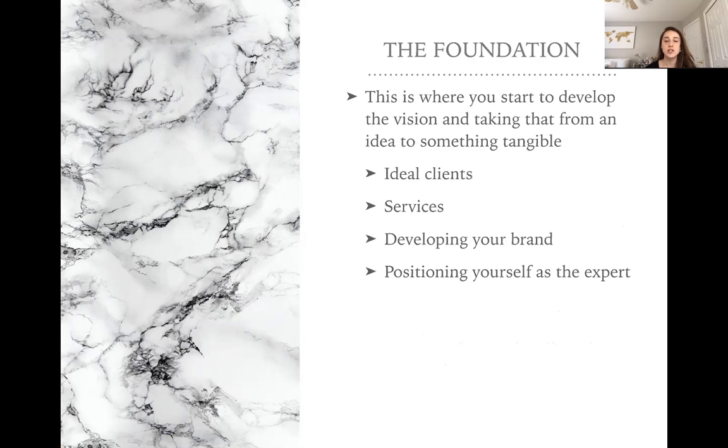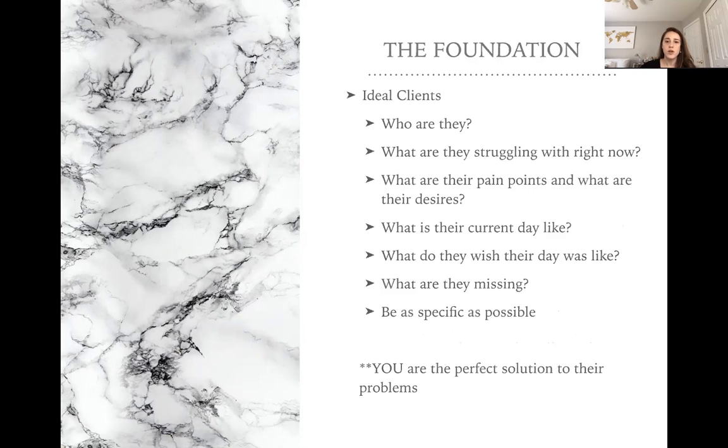Okay, so now we're going to get into the foundation of really truly building this side hustle. There is a lot that goes into the foundation, but these are the top things I would like to see you address first: your ideal clients, your services, developing your own brand, and positioning yourself as that expert. When I say ideal clients, these are the people you want to work with through your services, or who you are going to sell your products to.